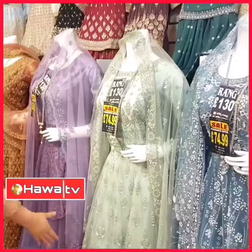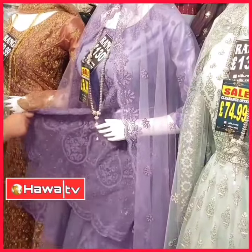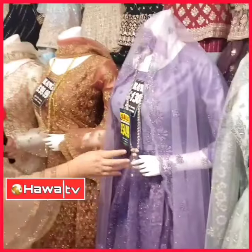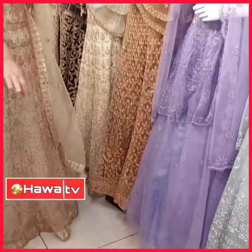So we've got a range of different designs. This comes with a longer top. It's like a peplum top. This is only $54.99. Very, very pretty, very reasonable. Got a lot of color ranges.